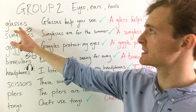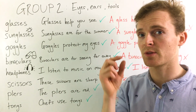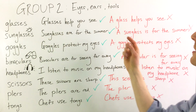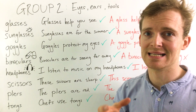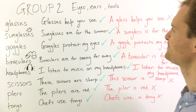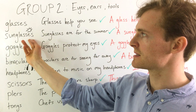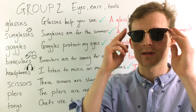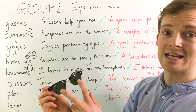So the first one is glasses. Glasses help you see, so you wear glasses on your face to help with your vision. They're always in the plural. You can't say a glass helps you see, because a glass is a thing you drink out of. It's not something you wear on your face. So always plural, glasses. The same with sunglasses. These are some sunglasses, they help you see in the sun. And they're made of 2 parts, 2 lenses.